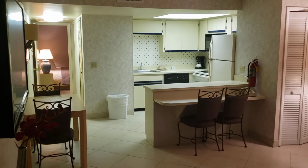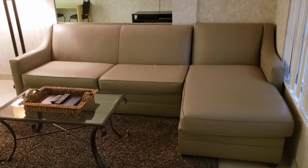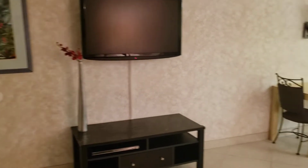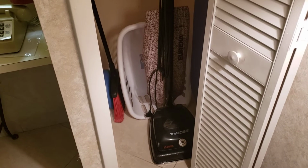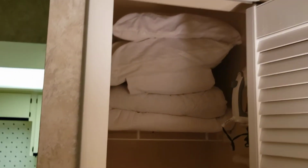This is the view when you first walk in. You have a nice big sofa in the living room. Flat screen TV on the wall. Small dining table. And also a bar area for eating. In the closet we have a wash basket, a broom, a vacuum, some extra pillows and sheets, ironing board, and an iron.